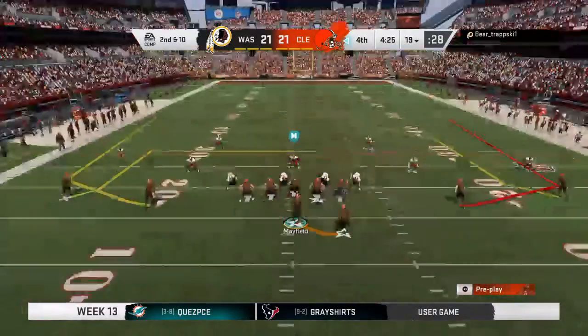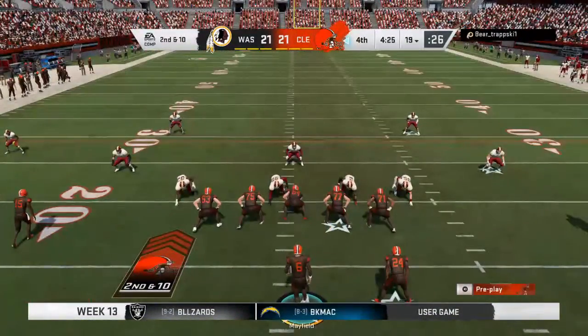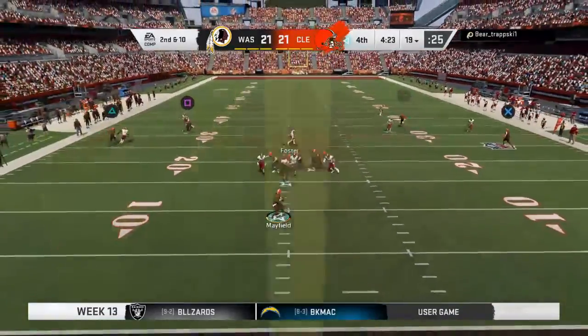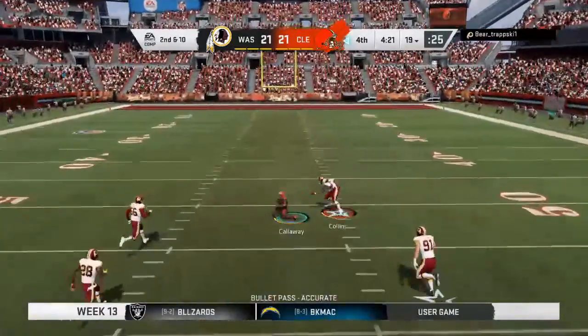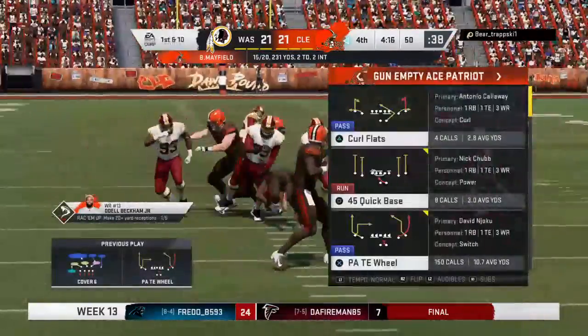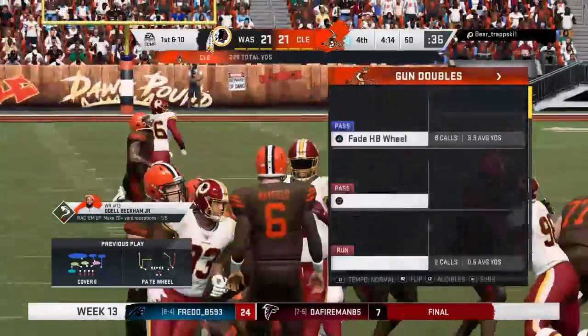So now 2nd and 10 after the incompletion on first down. Play action now. Here's Mayfield. And he's got this one complete to Callaway. It'll go as an impressive 31-yard gain.